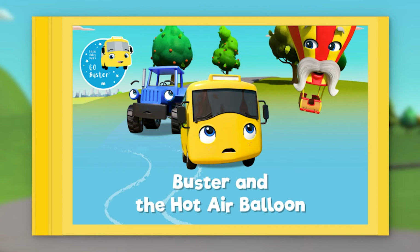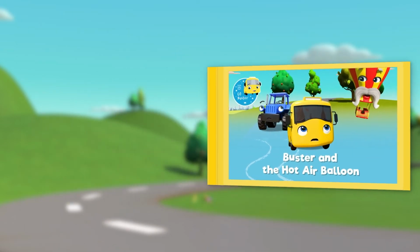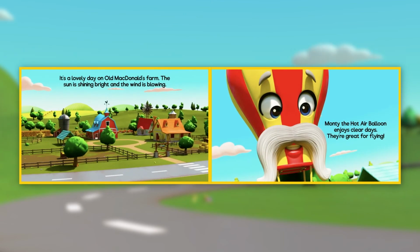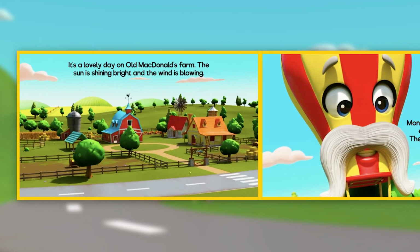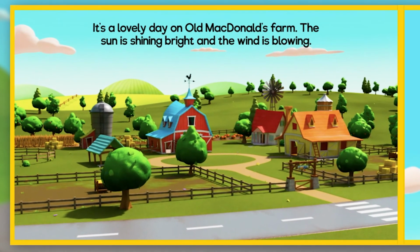Buster and the hot air balloon. It's a lovely day on old McDonald's farm. The sun is shining bright and the wind is blowing.